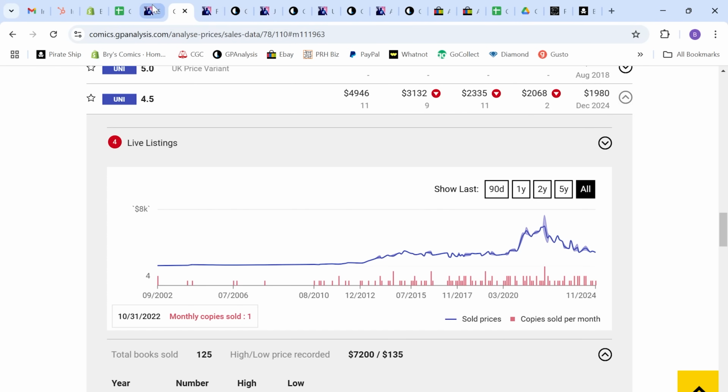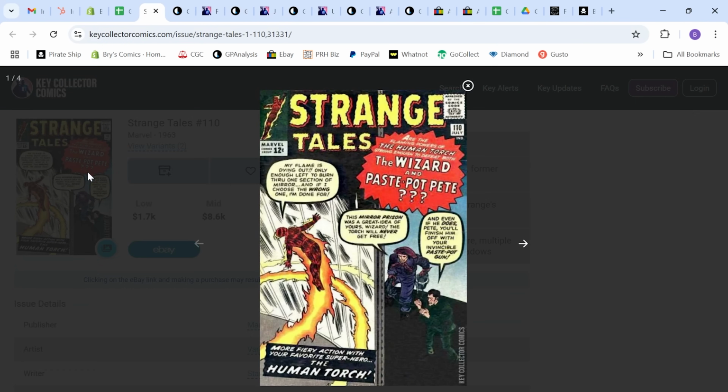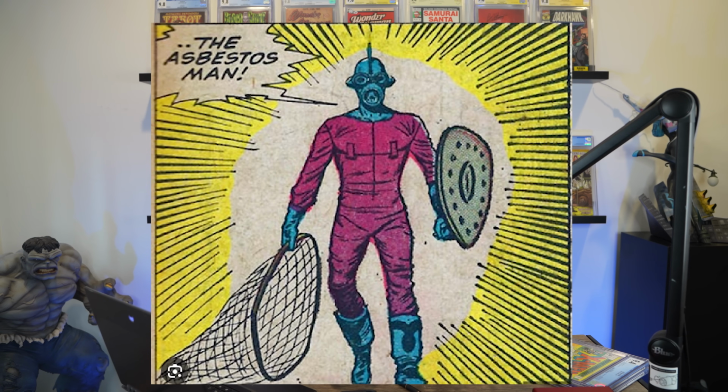And the one thing that's holding this book back, I believe, is the cover. It doesn't feature Doctor Strange on the cover. It's kind of got a lot going on. But if you are a comic book lover and a collector, I think there are some things you can really find appealing about this cover. Primarily, Paste Pot Pete here on the cover. Paste Pot Pete has got to be one of the finest of B-tier villains, probably only surpassed by maybe Asbestos Man or some other B-tier villains. Leave a note down in the comments below: who is your number one best B-tier villain? But this B-tier villain carries an actual pail or pot of paste or glue.